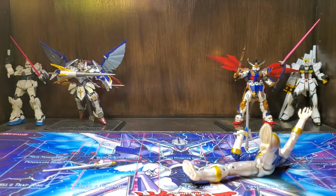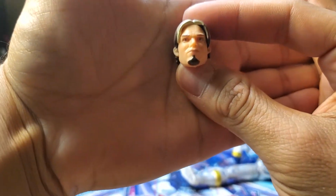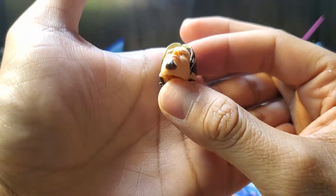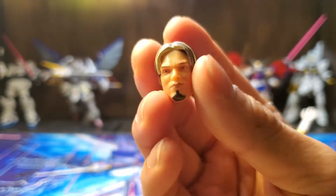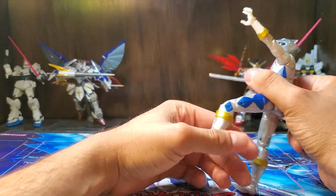And then the only other accessory he comes with in the box is, of course, the Merrick head. This actually looks pretty decent. There's definitely been worse. I think his lips are a little too pursed. Maybe he's going, but overall, the eyes aren't really cross-eyed. If you want to keep him in this look, I think it's very faithful and accurate and doesn't look terrible. Doesn't look bad at all. There's been worse, probably been better, but I'm not upset with it.